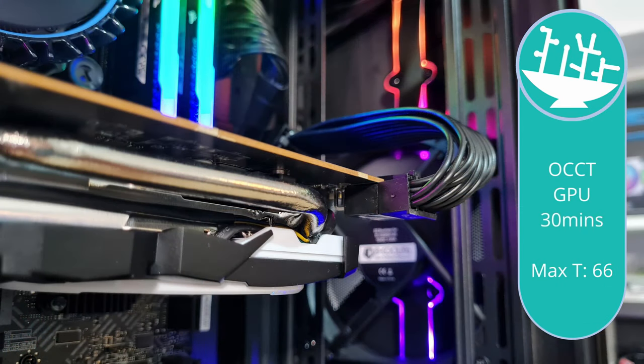The video card maximum temperature is 66 degrees C, pretty much what I'd expect. The 6600 graphics card doesn't actually use very much power, so 66 degrees C is pretty sensible for this, and that's well below any kind of thermal throttling threshold.